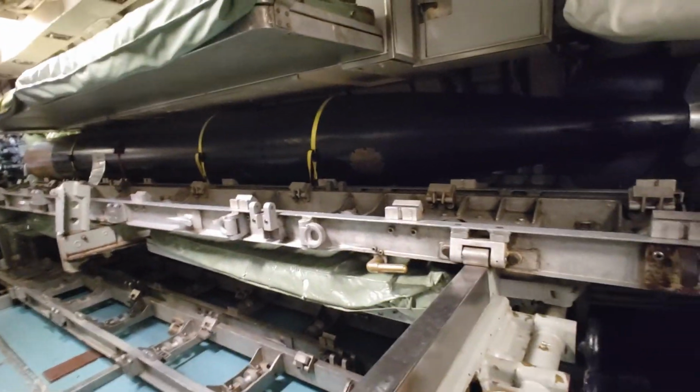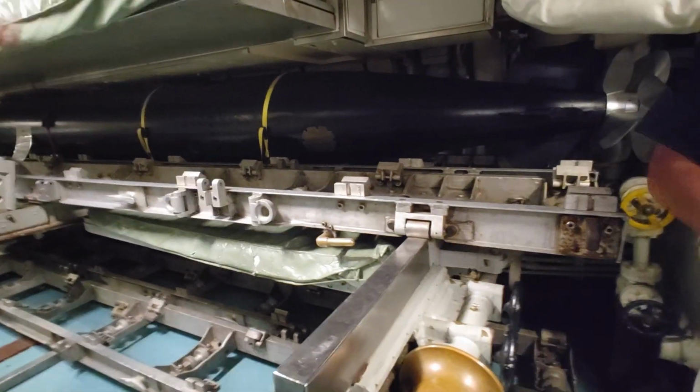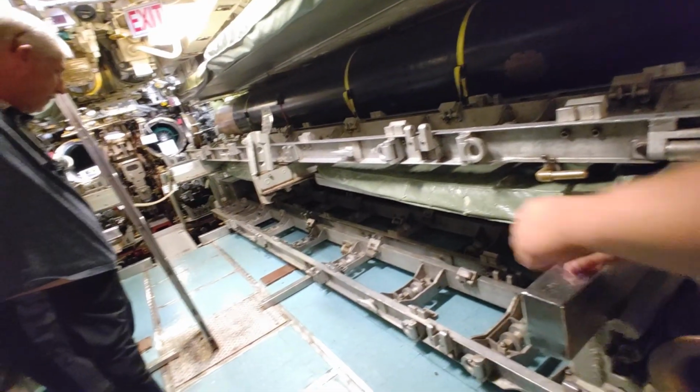Those were the fancy quarters, right? That's your officers. Nice. The only real difference is that they don't have the hot rack. So it's now that guaranteed one man, one bed. That's something I never knew about. Torpedoes in the front and the rear, huh? Takes her a mile to do a U-turn. Wow.